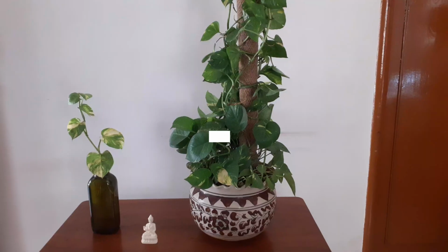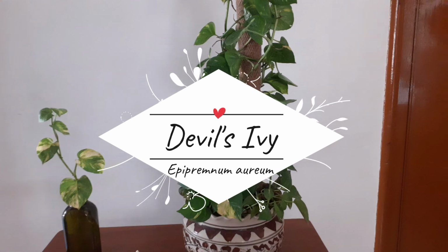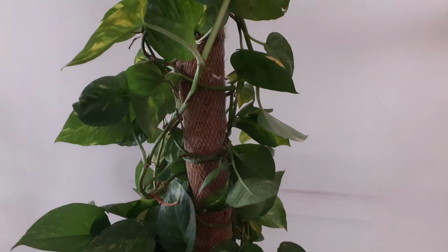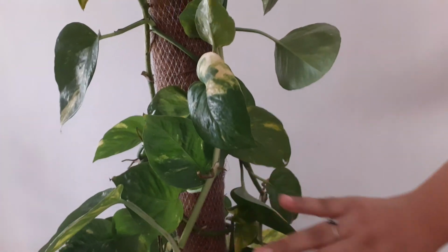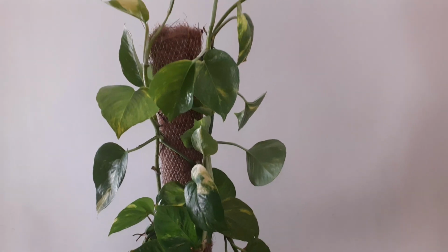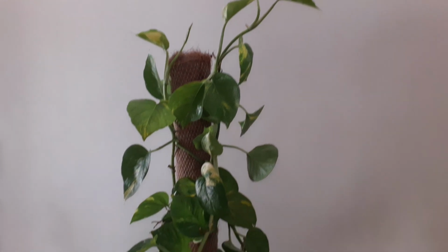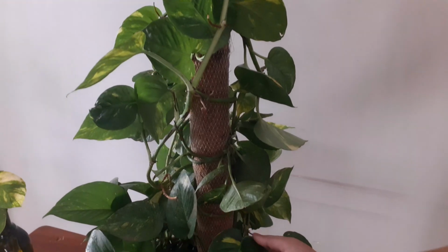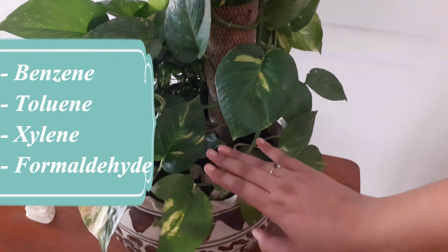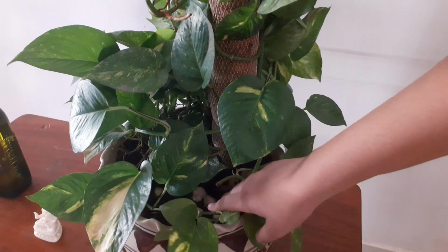So next comes the devil's ivy. Devil's ivy is nothing but the money plant. Everyone would have a money plant in their house for luck. Not only luck, but it also purifies the air. It is also known as pothos, and it's called devil's ivy because it's really impossible to kill it. And it eliminates benzene, toluene, xylene and formaldehyde.